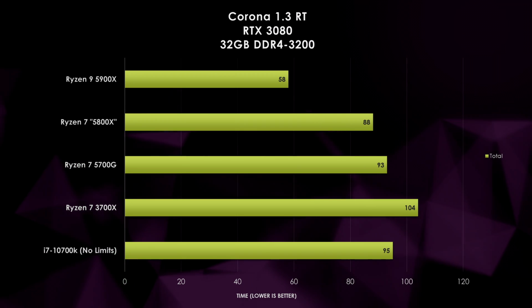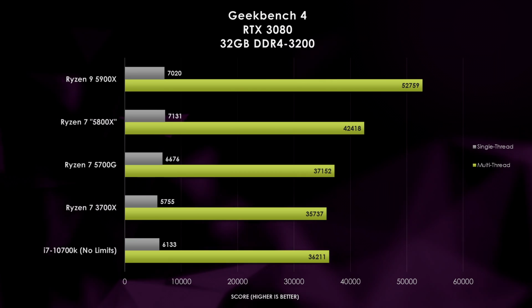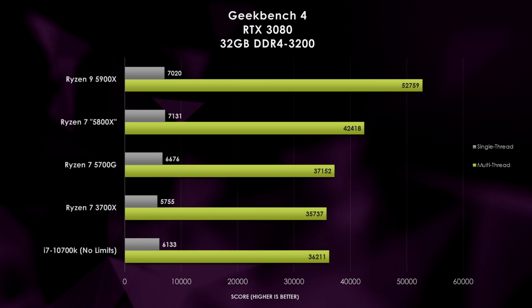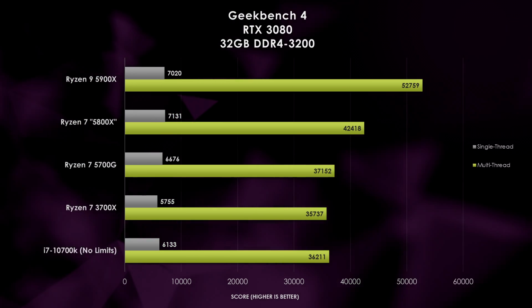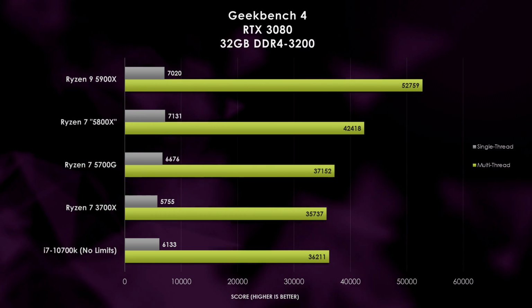Corona echoes the Handbrake results, falling just 6% behind the 5800X. The latest APU enjoys the benefits of the Zen 3 cores, besting the 3700X by over 1,000 points in single-threaded performance within Geekbench, but falls considerably behind the 5800X.